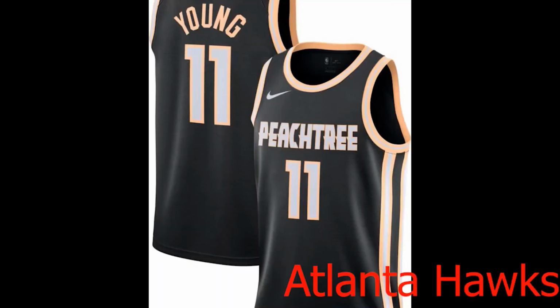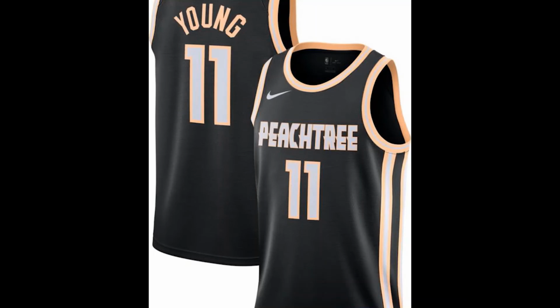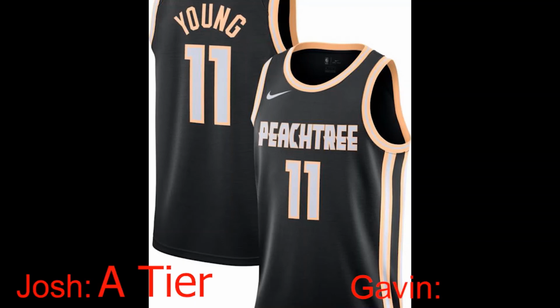Moving on to a great jersey here in the Atlanta Hawks. This is borderline. This is probably the closest borderline we'll get to one of the greatest of all time jerseys, and that will be the Peachtree jerseys. I think it looks really good. I think the accents are amazing. There's a lot to like about this jersey. It's kind of like the Miami Heat one, where if you don't like it, you're wrong.